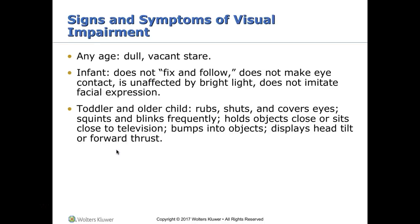All right, some signs and symptoms of visual impairment. Remember I said that when you approach a system, you kind of want to know what you might see with that assessment of that system. So these are some things to look for that might indicate some sort of visual issue. If they don't track and they don't follow, that could be important. If your corneal light reflex is uneven, that's important. If they just stare and they don't focus, then that's important too. So real important to assess that at each visit, especially in the infant and the toddler stage.